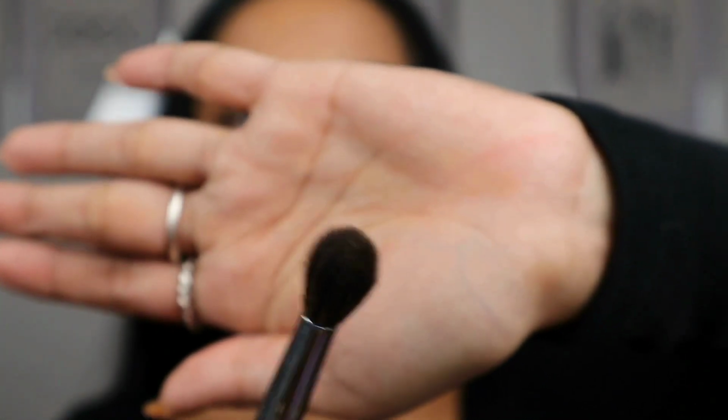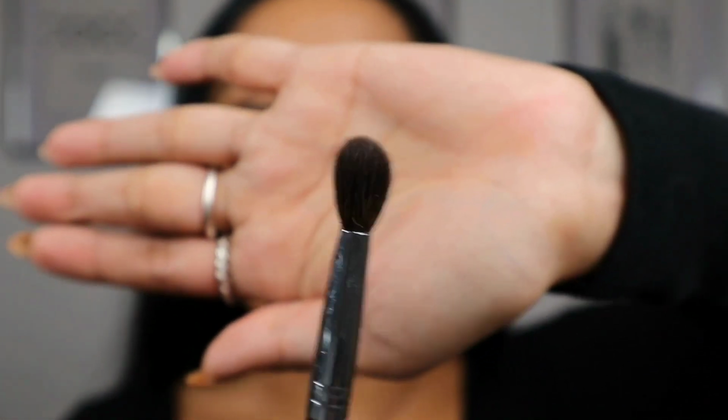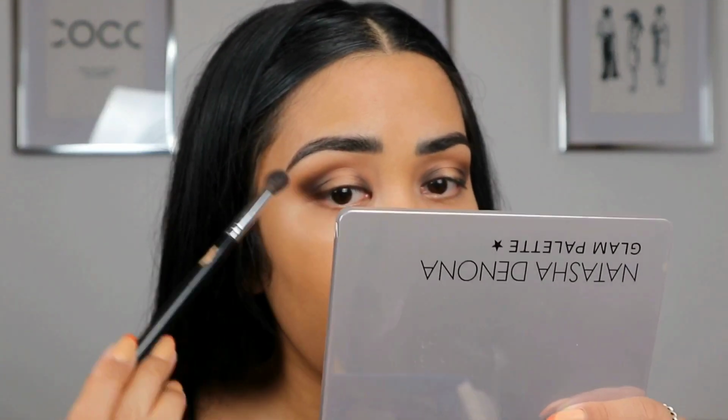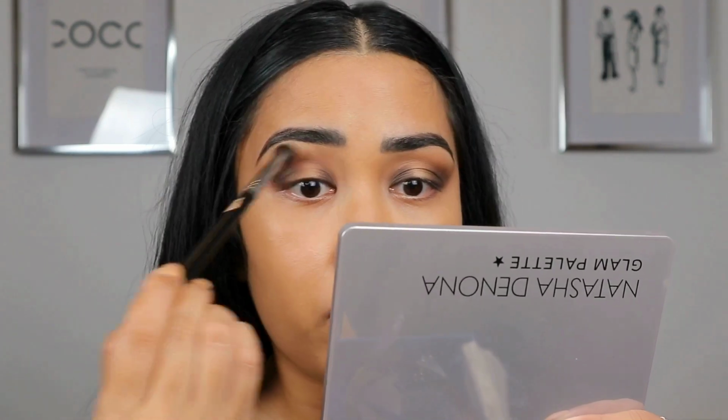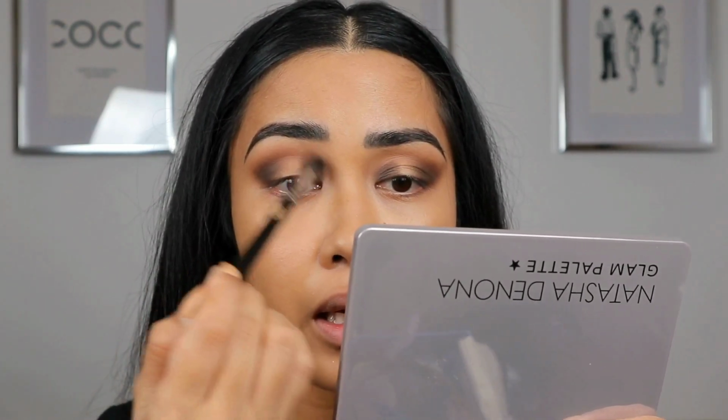Okay, so now I'm just going to take a blending brush, and this is my absolute favourite from Morphe. It's the M505 blending brush. Can you see that? It's just so fluffy and so perfect to blend out your eyeshadow. And I'm just going to take that as it is with no products, and I'm just going to blend my eyeshadow out and connect it here.